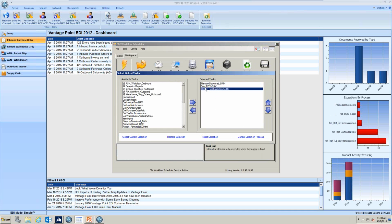But at this point, we've configured our task. FYI, we ship with over 100 of these pre-configured. You can build your own. By the way, they don't always have to be EDI related. I have customers who, for instance, send reports out with our system.